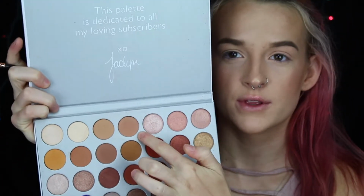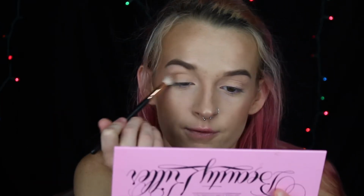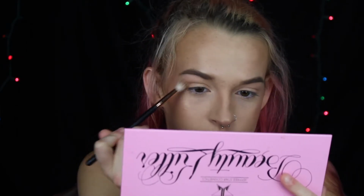I think I'm going to start off with this shade right here. I don't have the slip that has all the names on it. I don't know what happened to it, but I don't have it. That's all that I know. And I'm taking the crease shades on a Morphe R37 brush. And I'm just going to go back and forth in the crease in windshield wiper motions just to deepen up my crease and really build up that transition.